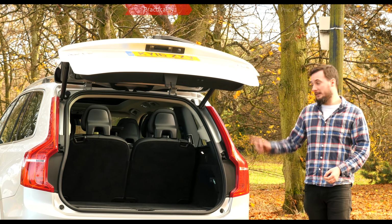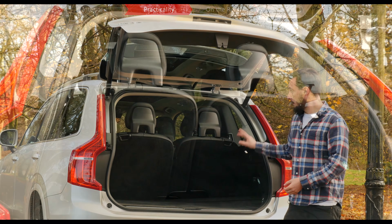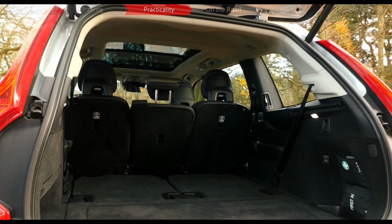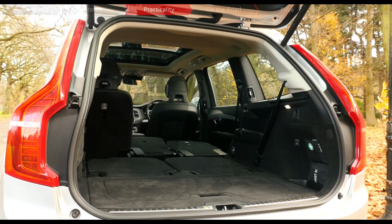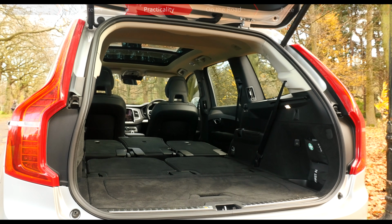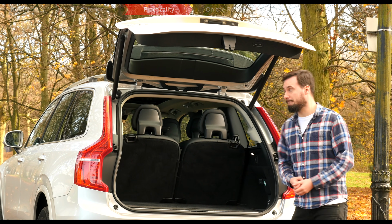Even though it's a 7-seater, it still has a 451-litre boot, which is better than the vast majority of its rivals. Fold down the third row of seats and that expands to 1,102 litres, while stowing all of the seats expands that again to 1,951 litres. That's a little bit less than cars like the Mercedes GLS, but it's still a lot more than the Audi Q7.